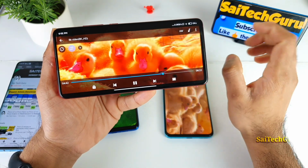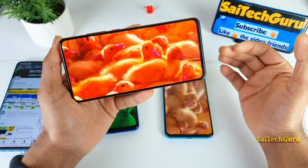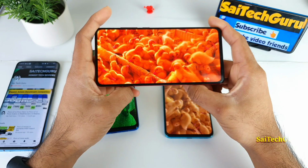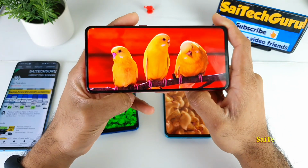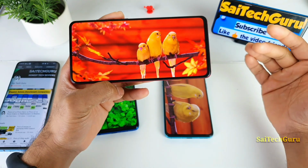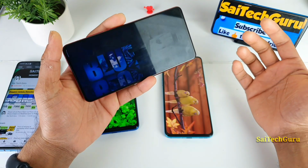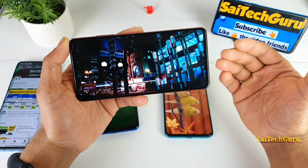So you should imagine this kind of high resolution video and large size. It's very hard to process on normal range mobile phones. That's why it's necessary to have a Snapdragon 855 processor to support this kind of 8K video. Maybe in the future we might have 8K video songs uploaded on YouTube as well. So it's better to have the future-proof option now itself.